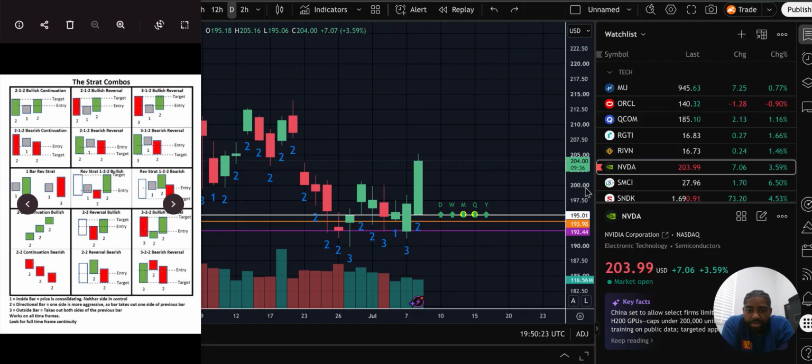Right now, Nvidia is pretty much up on every time frame. So we're probably not gonna worry about this one, because since it's showing for the day, the week, the month, the quarter, the year, it's on the up and up. I would not be looking to trade this to the downside at all, or watching it to come back down for a reversal. I'm not even going to worry about it.